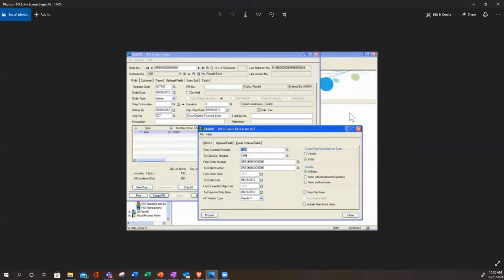I think this is Sage 300 series, but this is pretty common to see a PO request, PO entry screen in our accounting system like this. Well, there's nothing wrong with this. It gets the data and captures the data that we need. The challenge is the field's not going to use this.